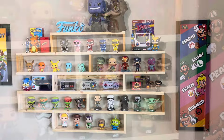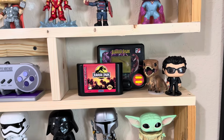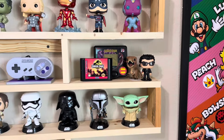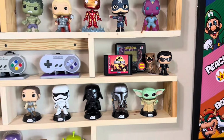Sets up for a nice background again. And then the next little section here, we have Jurassic Park with, again, another handheld Sega Genesis game, and a few Funko Pops, but these are miniature ones that came in a little game. So I thought they were perfect there. I'm a big Jurassic Park fan.